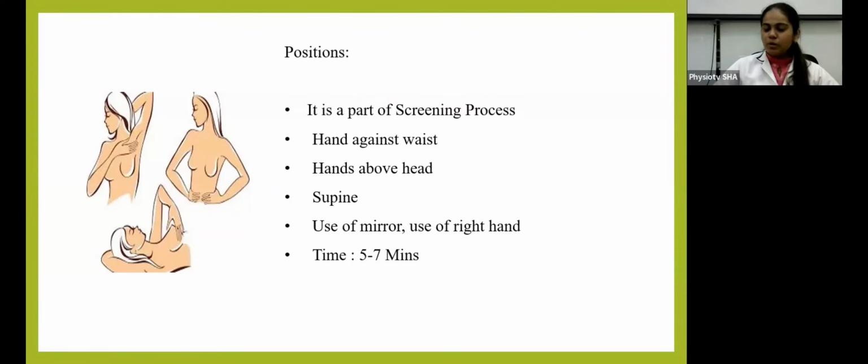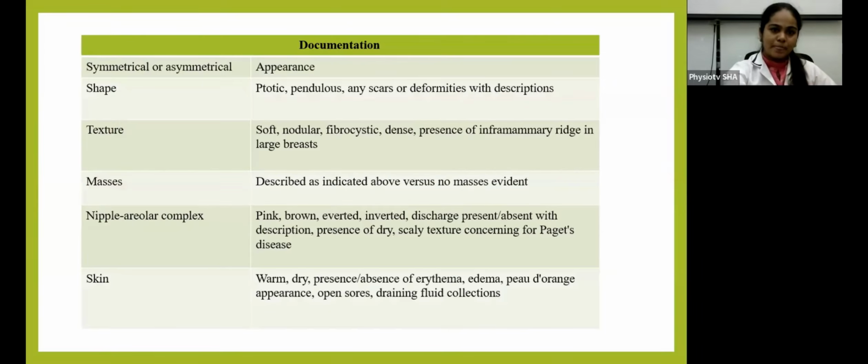In the next segment, we'll also be looking at a demonstration of how exactly a breast examination should be done. Now, whenever you do a breast examination, there are a few features you need to look for.